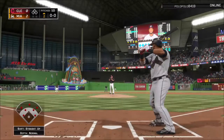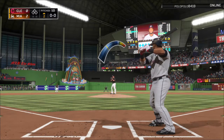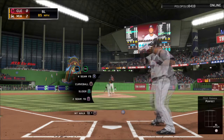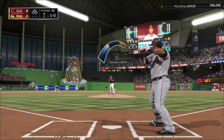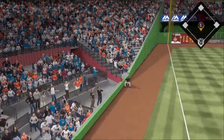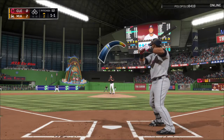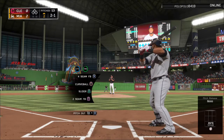Carlos Santana makes his way to the plate. He'll get us started here in the top of the second. The catcher, number 41, Carlos Santana. And the first pitch of the inning here misses down and in for a ball. It's 1-0. That one's going to find the seats. Strike one. No offer on that one.